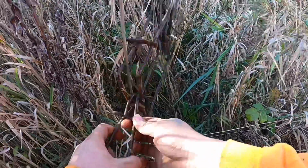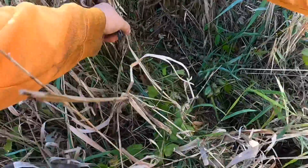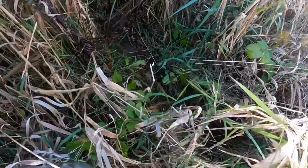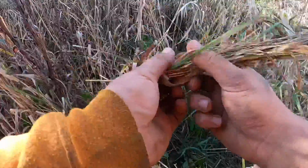Take my safeties off. Okay, now that one will need brushed in a little bit here. Not a lot though. Just enough to hide that silhouette of it a little bit more. There we go. I like it.